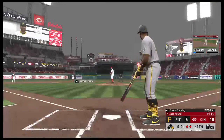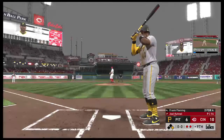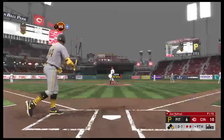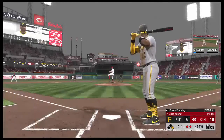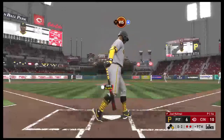Digging in, the switch hitter, Frank Fleming, and he needs to make something happen. They're down to their final out here in the 9th. Strike 1 to start the at-bat. 2 out with the man at first. Just a bit late, and he's fallen behind 0-2.